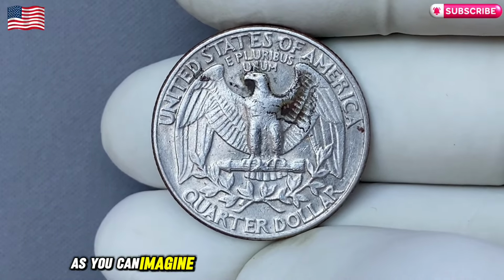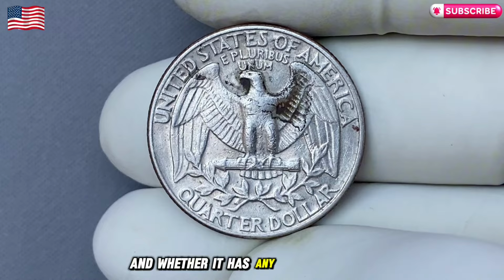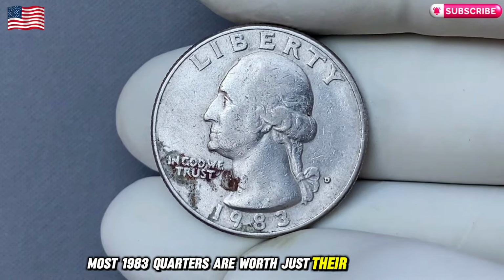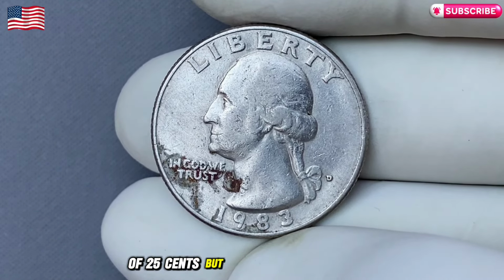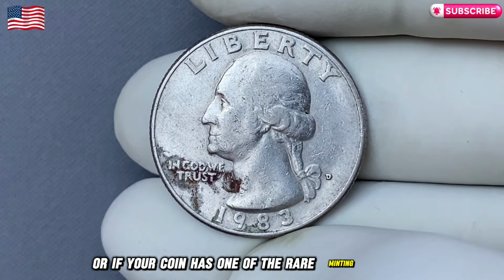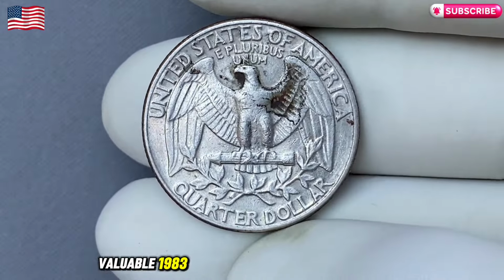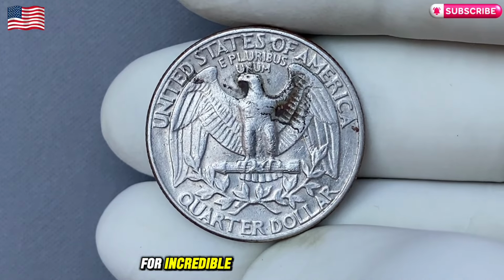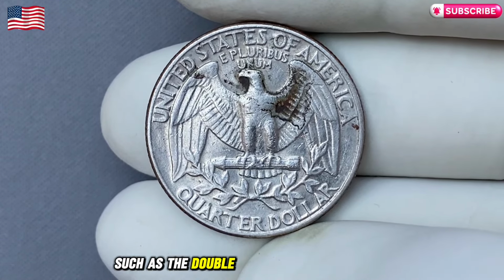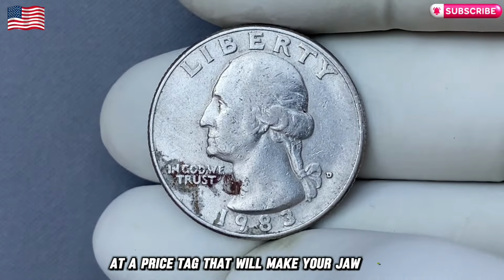As you can imagine, the value depends on several factors, including its condition and whether it has any minting errors. Most 1983 quarters are worth just their face value of 25 cents, but if you've got a pristine, uncirculated version, or if your coin has one of the rare minting errors, the value jumps significantly. Some of the most valuable 1983 quarters have been known to sell for incredible amounts at auctions. If your coin has a minting error such as the double die or clipped planchet, you could be looking at a price tag that will make your jaw drop.